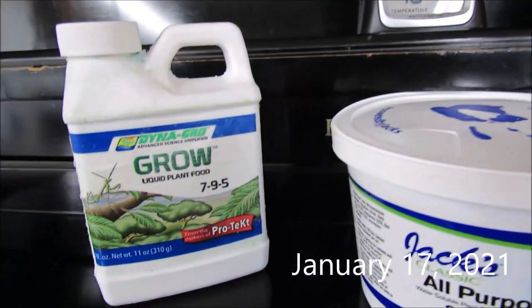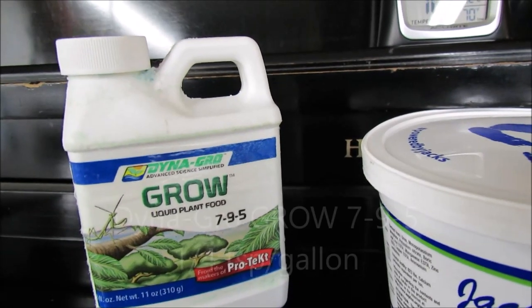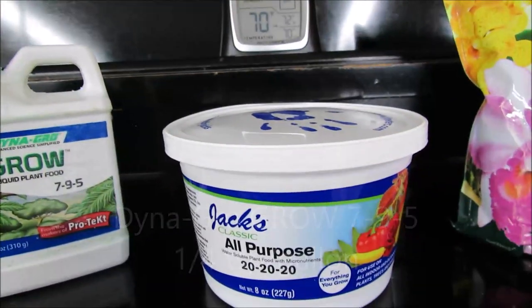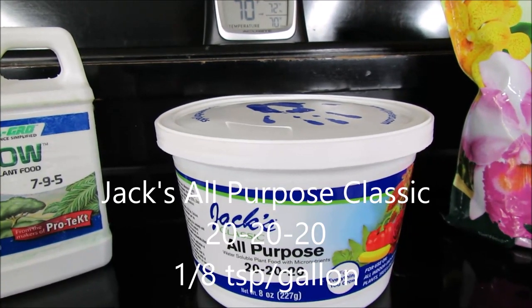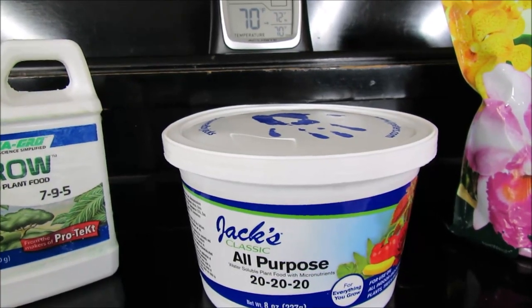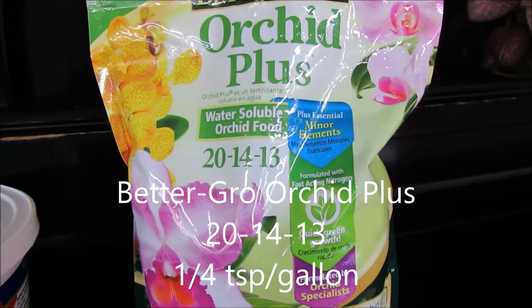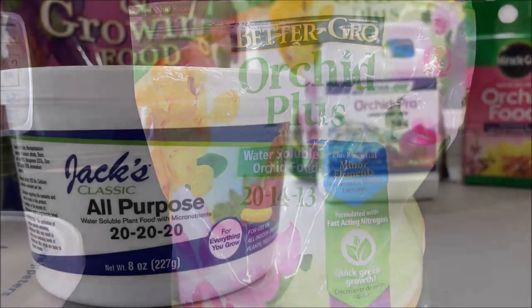These three types of fertilizers. So they are DynaGrow Liquid Plant Food 7-9-5 NPK ratio, and I use 1/4 teaspoon per gallon of water of DynaGrow. And then sometimes I use Jack's All Purpose Classic at 20-20-20 NPK ratio at 1/8 teaspoon per gallon of water. And sometimes I use Orchid Plus at 20-14-13 NPK ratio at 1/4 teaspoon per gallon of water.